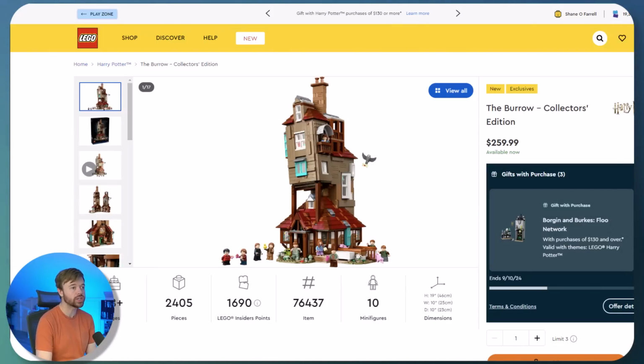It is the collector's edition, The Burrow, a $260 depiction of the Weasleys' home. We have had another Burrow set in the last couple of years. It was called Attack on the Burrow, that retired around 2 years ago. This is 76437. It is the biggest and best version of the Burrow that we've ever had. It is, I think, the third iteration of this particular set.